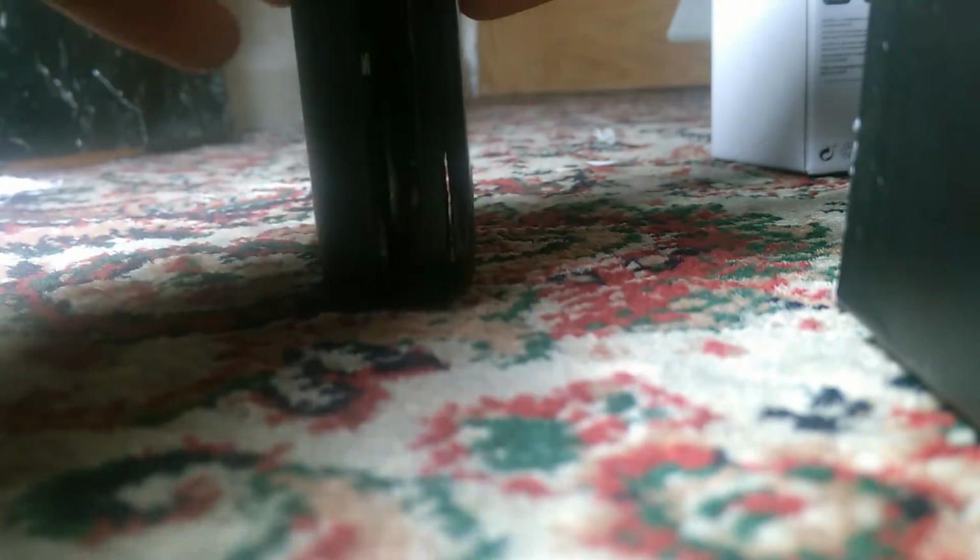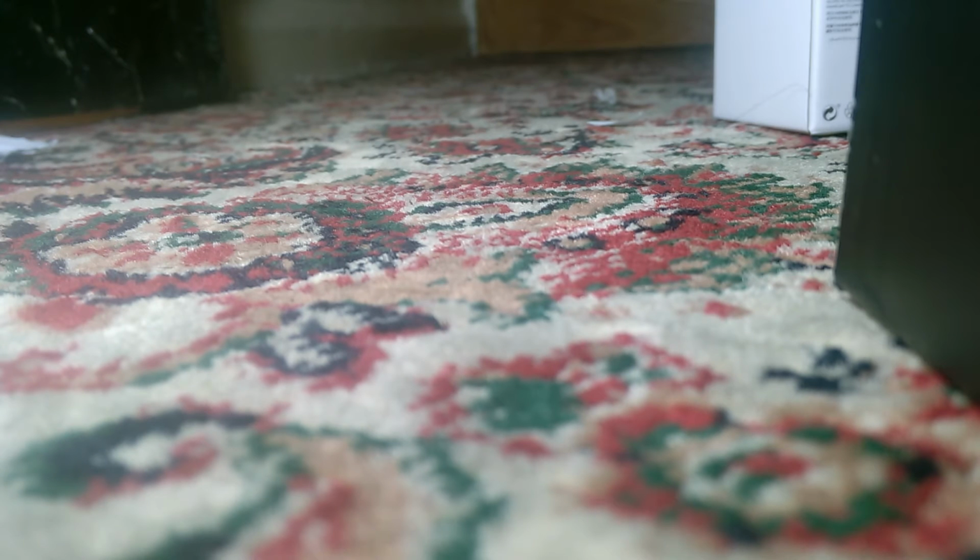sorry, camera fell. To show how thin these devices were, this is a modern smartphone, and this is the old one on the right. And it just shows how much that phone had really amazed me.